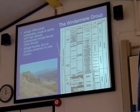So that's the Dent group down at the bottom here. There is a rhyolite within the Ashgill, within the uppermost Ordovician, but that is the last volcanic rock in the Lake District. There are no Silurian volcanics in the Lake District, perhaps suggesting that subduction stopped by the end of the Ordovician under the Lake District.